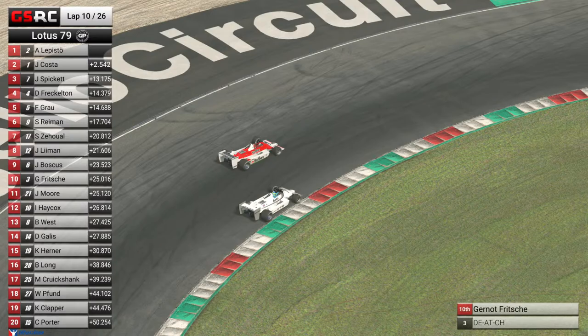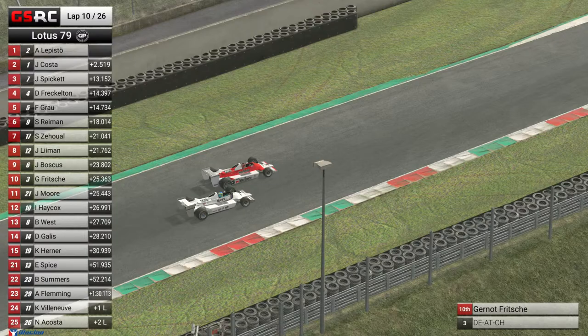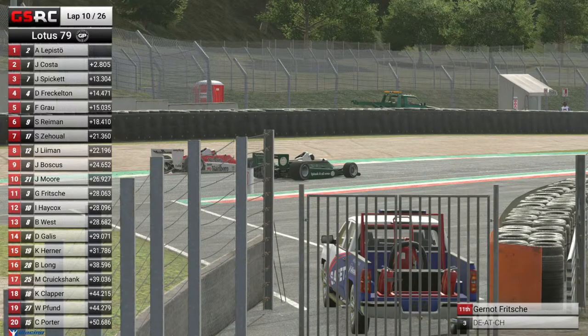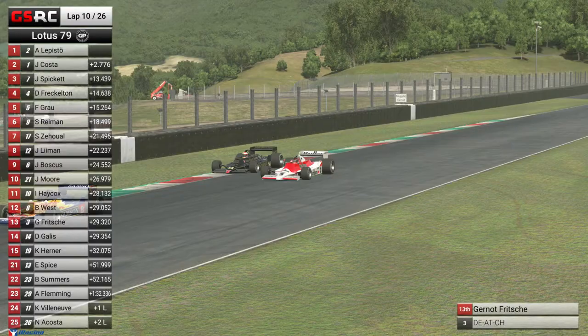And Gernot Frisia takes the long way around. Oh, and Jess Moore with a big late lunge there in turn number 2. He's going to stick it down to the inside, but now contact to the right rear of Gernot Frisia. Just pinched down that little bit too much. He gets back onto the racetrack, but he loses almost 4 positions. Finally stops it before Gallus can sneak by.